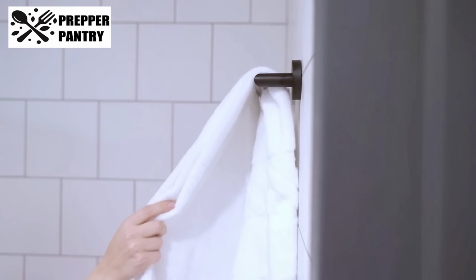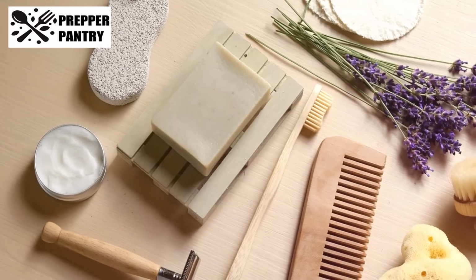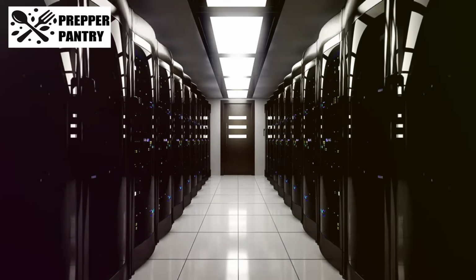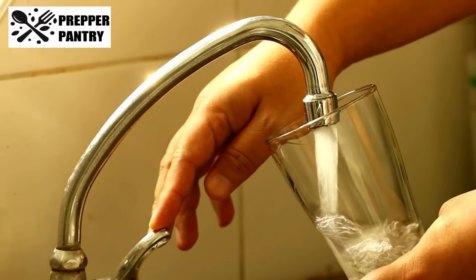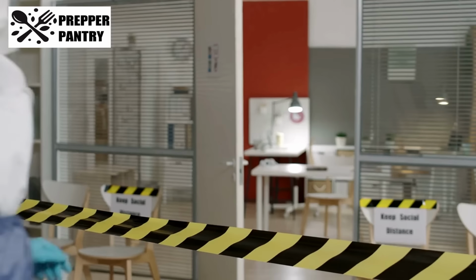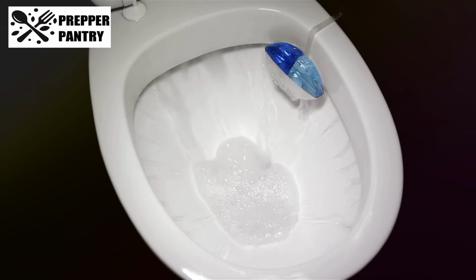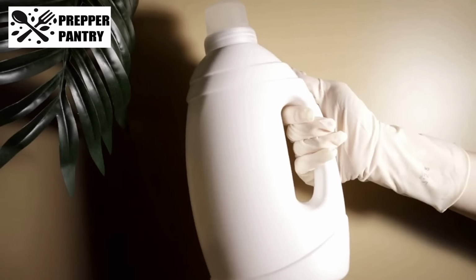Number 20. Hygiene kit. Something most preppers never talk about. Personal hygiene during a blackout. Let me paint you a picture. Day 3 of no power. No running water. You're already stressed, and now you're feeling, well, not so fresh. This is where a properly planned waterless hygiene kit becomes your secret weapon. I learned this the hard way during last year's week-long outage in Texas. Trust me, you don't want to be caught without these essentials.